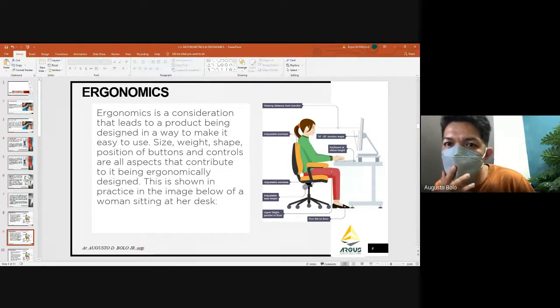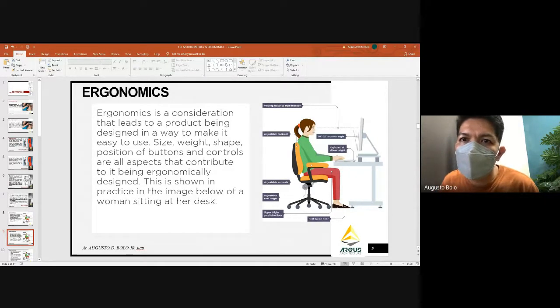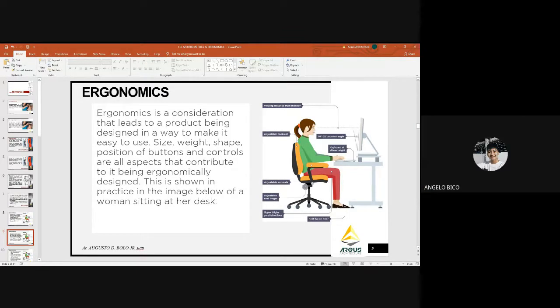Let's go to Angelo. Kindly read, Angelo, what is on the screen? Ergonomics is a consideration that leads to a product being designed in a way to make it easy to use. Size, weight, shape of buttons and controls are all aspects that contribute to it being ergonomically designed. This is shown in practice in the image below of a woman sitting in her bed.